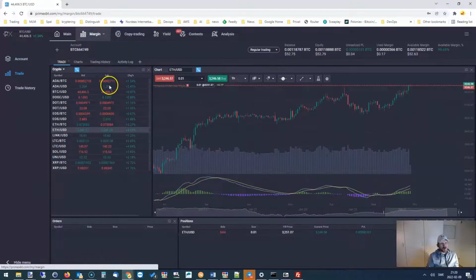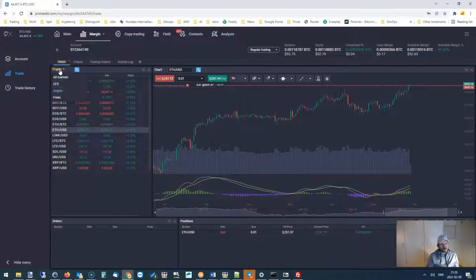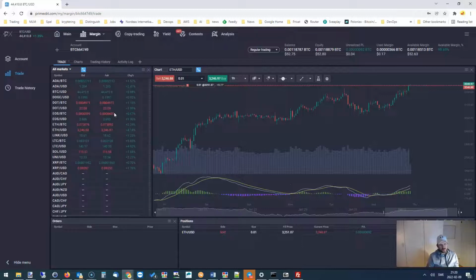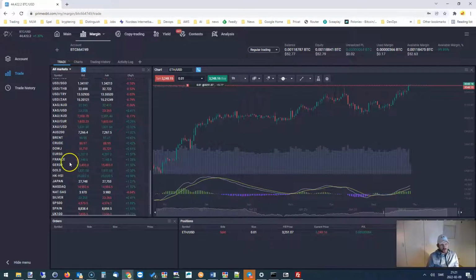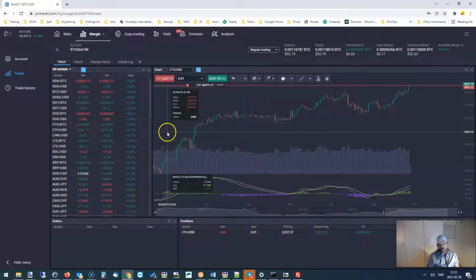So if I click on margin trading, you can see here you get up the platform for trading. At this point, you can see that I have only crypto. I will take all markets here, and it will show all available assets for you to trade. You have cryptocurrencies, normal Forex currencies, and some CFDs as well, like gold, indices and so on.